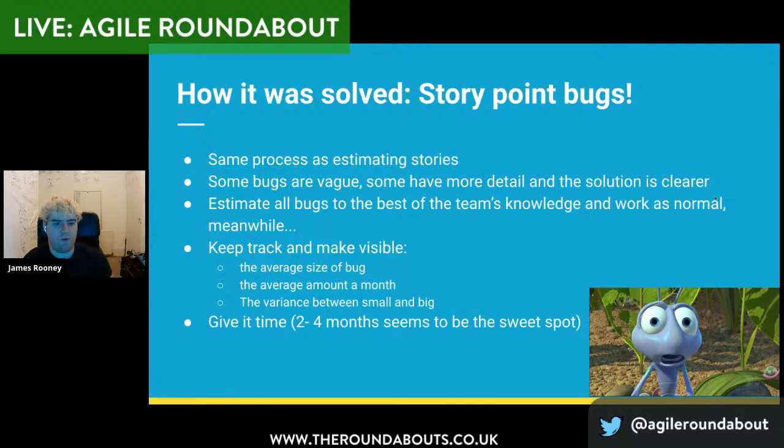Until you've got the data, you just need to keep track. What I'll be doing is making visible the average size of the bug, the average amount of bugs that we're getting a month, and then showing the variance between the big and the small. So when someone says, this feels like a really quick bug, or a really big bug, you can start to have some actually quantitative estimates of what that should look like.